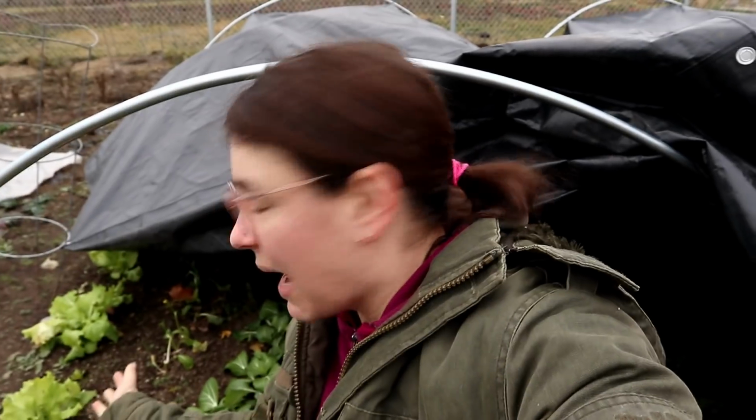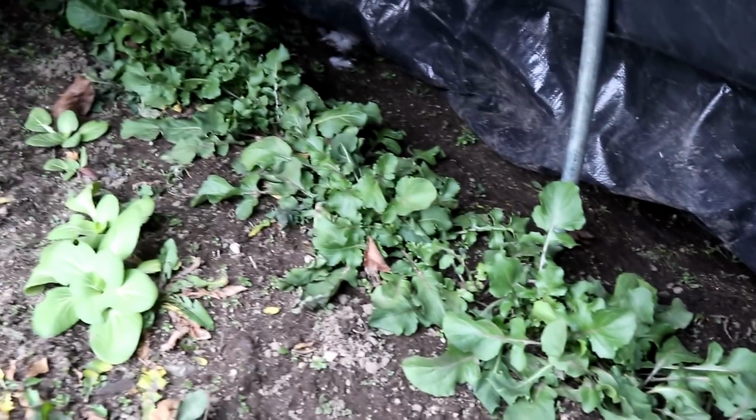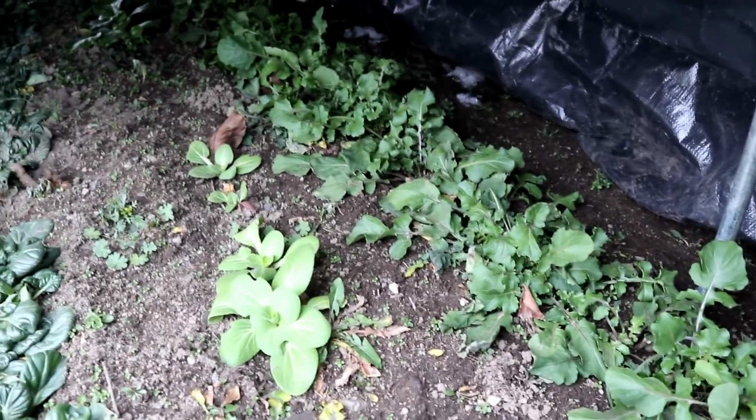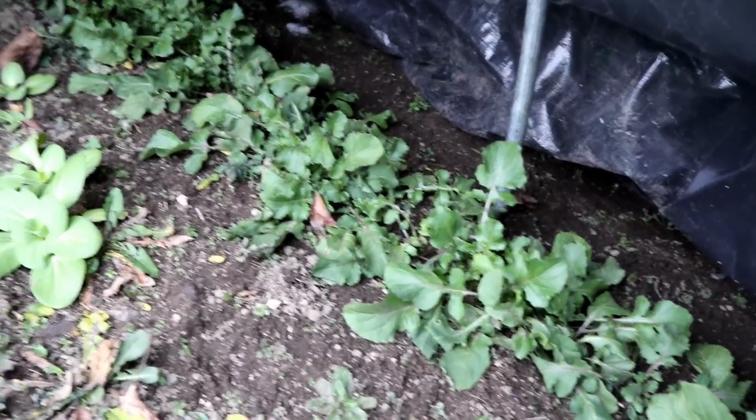But now, after a handful of days, a lot of the stuff that I thought was completely dead has bounced back. There definitely is some cold kill, some frost kill on it. Some of the bigger outer leaves have died, but there's an amazing amount that's still here and has still survived. This is arugula. I really didn't think any of this was going to bounce back, and the majority of it has perked up a lot.